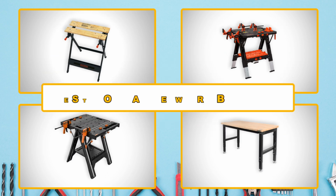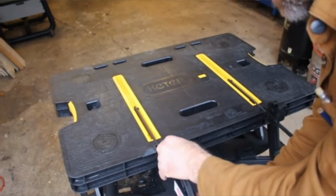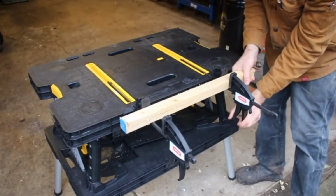In this video, we will review the top 6 best portable workbenches on the market, highlighting their features, benefits, and what makes them stand out. Let's explore which folding workbench is the perfect fit for your needs.